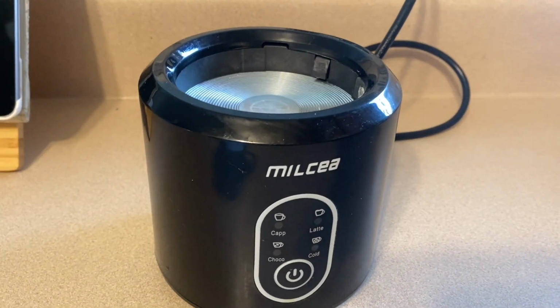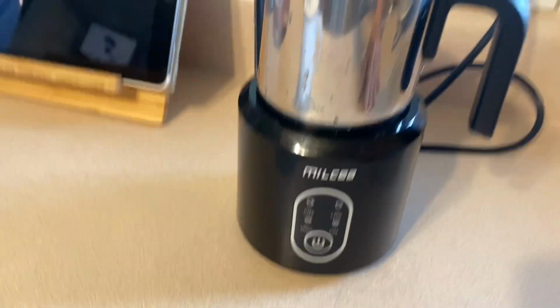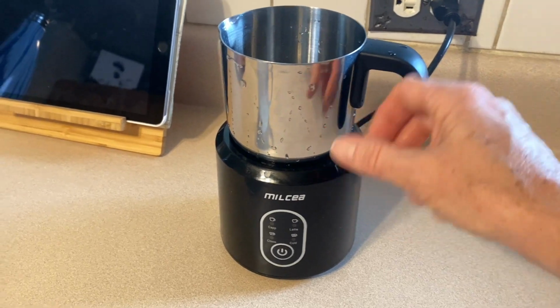I made my foam in my little foamer thing. I love this. I do have it linked in my Amazon store. It works so well to make the foam.